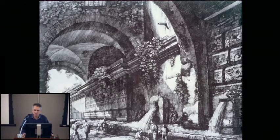And so I'm going to start with this image. It's a Piranesi etching from the 1700s. This is Piranesi reimagining the aqueducts of Rome, coming into the city. And again, you have this combination of architecture, landscape, infrastructure, all conspiring to make this wonderful public space.